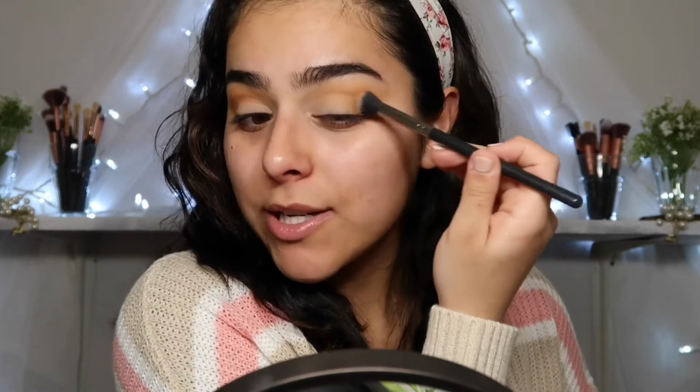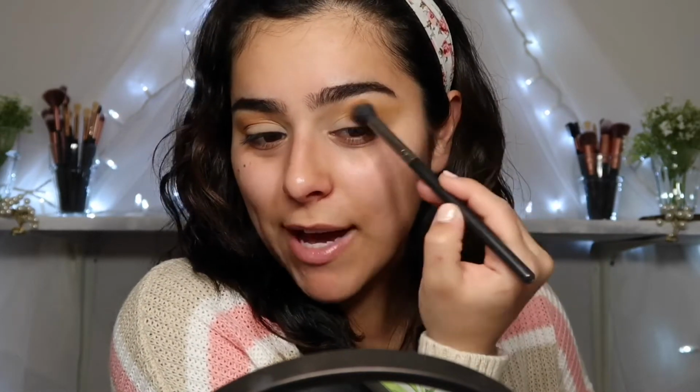Sometimes, just like right now, I don't feel like it's blending its best, but it could be the brush. This brush is a very cheap brush. I've had it for a really long time. The only reason I'm using it today is because it's clean. I need to wash my makeup brushes, but it just looks kind of patchy to me, and I'm like, I know Jaclyn's formula is not patchy.